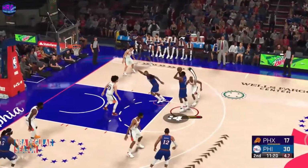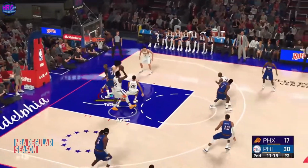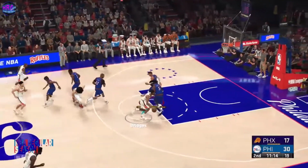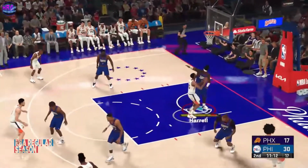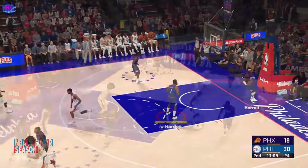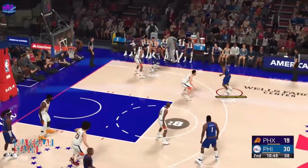Just five to shoot. Here's Harden. And it's Ayton with the rebound. Ayton's got his seventh rebound here tonight. Here's Bridges, and a great assist by Paul as that one goes in. On the wing, Harris. Back to Maxey.